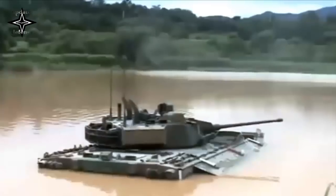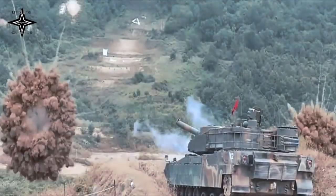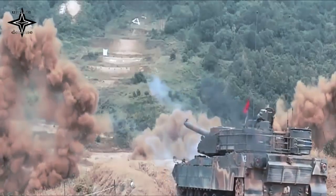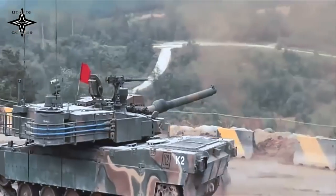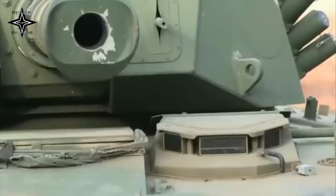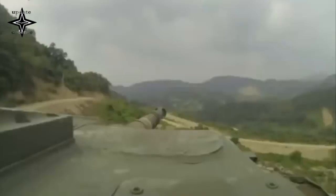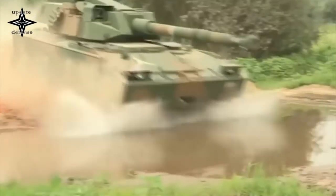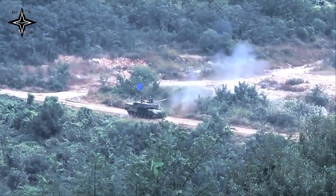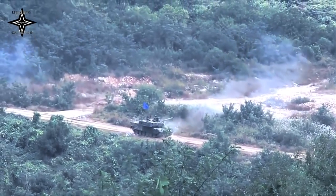There is a coaxial 7.62 mm machine gun. Also a roof-mounted, remotely controlled weapon station with 12.7 mm machine gun is optional. This tank has advanced fire control system. It can engage targets both at day and at night. The K21-105 is operated by a crew of 3, including commander, gunner, and driver.